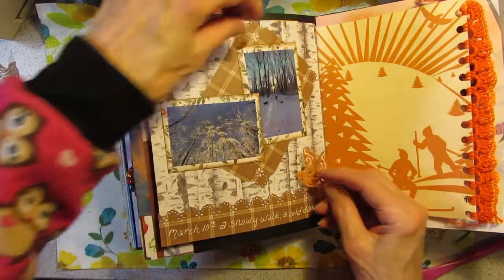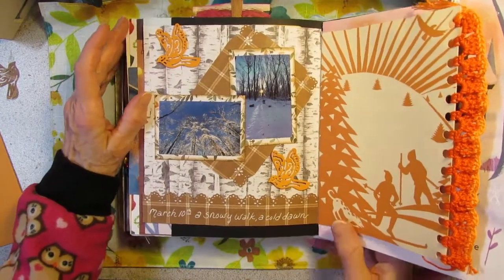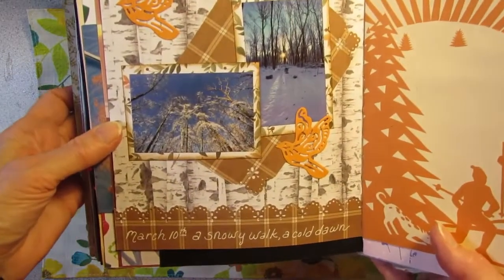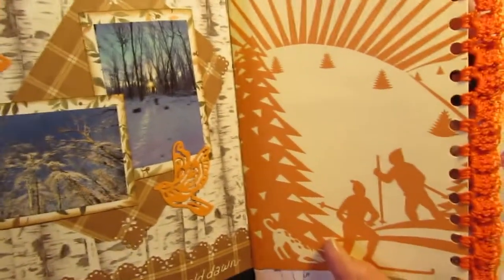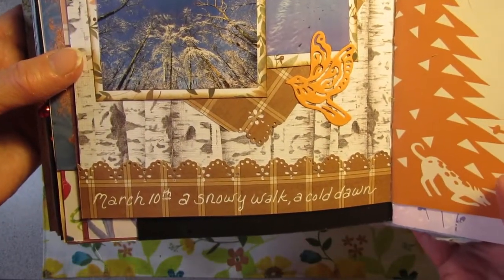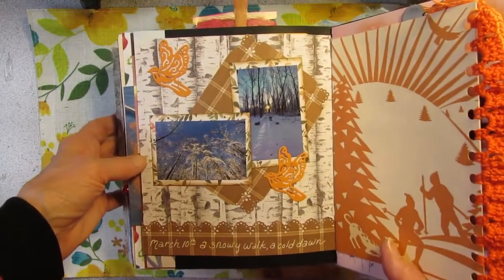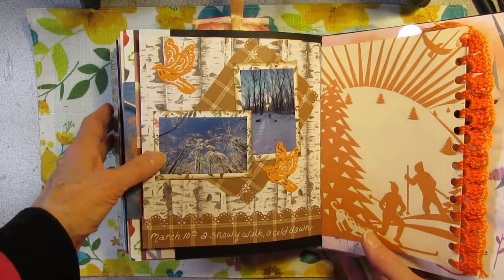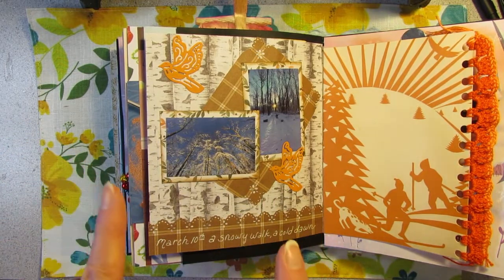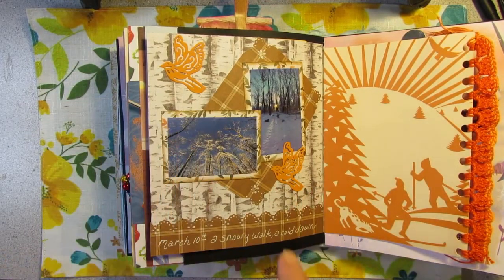Okay, do we want them flying off the page? Oh, we could do that. Okay, I've got my flying orange birds to match the orange on this page. Got my pictures, March 10th, a snowy walk, a cold dawn. I can cross this off my list of things to journal about. I still have a few more to put in this journal. But now I'm going to let this all dry and move on to my glue book.